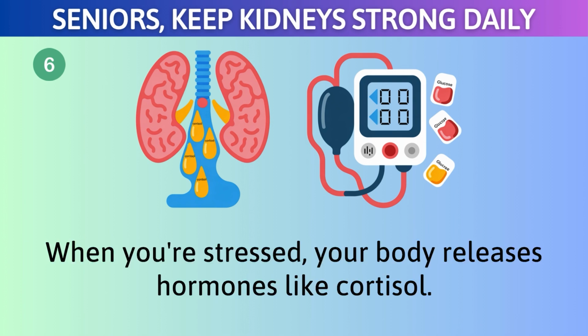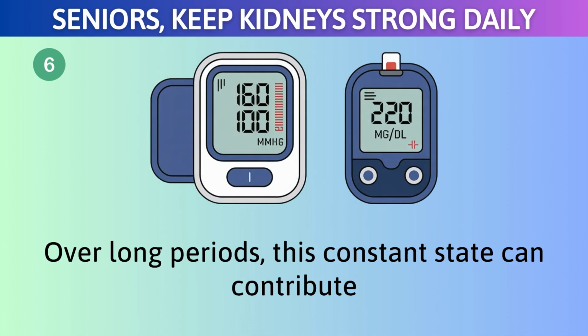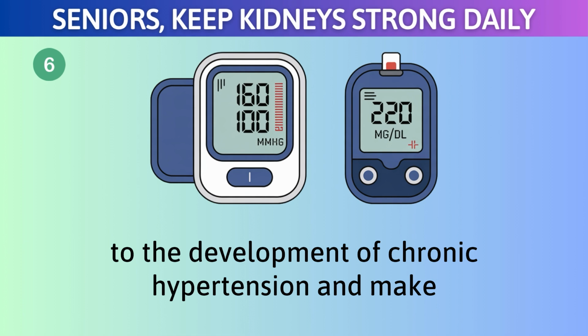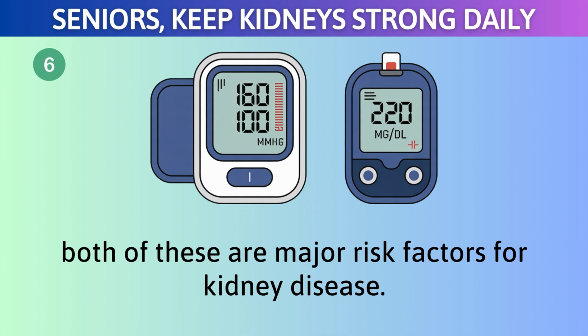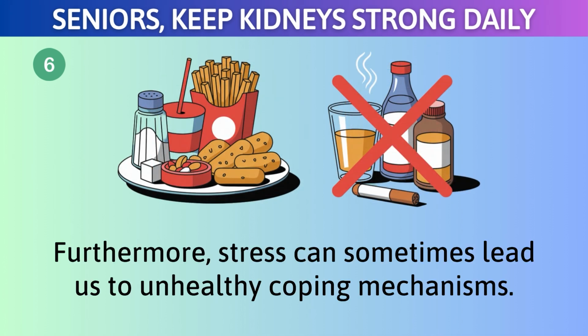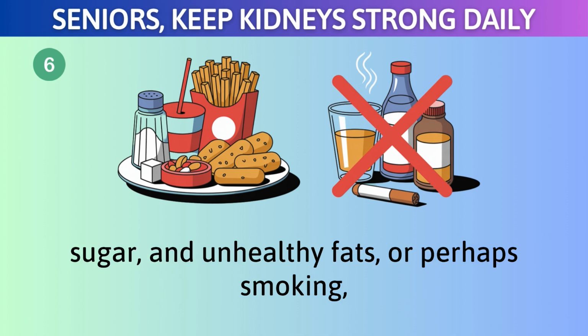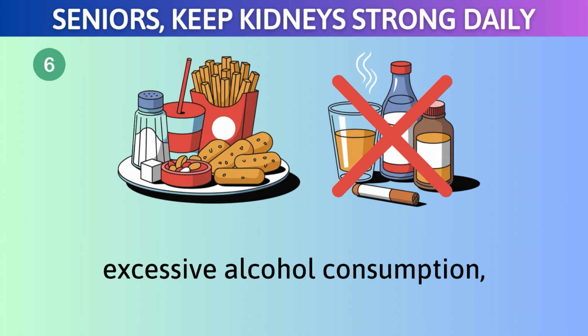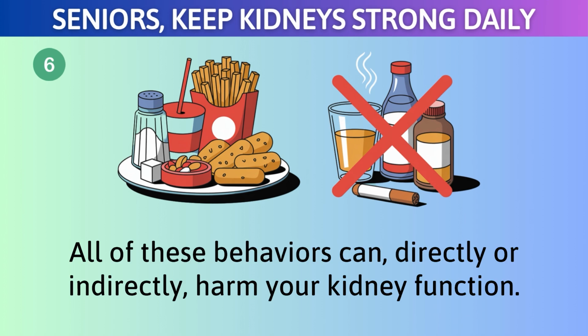When you're stressed, your body releases hormones like cortisol. These hormones can temporarily increase your blood pressure and blood sugar levels. Over long periods, this constant state can contribute to the development of chronic hypertension and make it difficult to manage diabetes. And as we've discussed, both of these are major risk factors for kidney disease. Furthermore, stress can sometimes lead us to unhealthy coping mechanisms. Things like overeating, especially those comfort foods high in salt, sugar, and unhealthy fats, or perhaps smoking, excessive alcohol consumption, or even neglecting physical activity and medication regimens. All of these behaviors can, directly or indirectly, harm your kidney function.